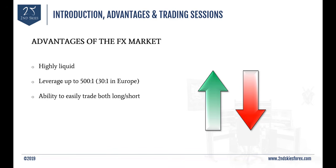FX market is not like that. If you think the euro or the pound is going to go up in value, you can buy it. And if you think it's going down in value, you can sell it. So you can profit from both directions. This kind of structure makes it much easier for you to profit in both rising and falling markets. Instead of just having to be long only or only buy stocks, you have the option to buy and sell currencies. So this flexibility is a huge advantage for you.